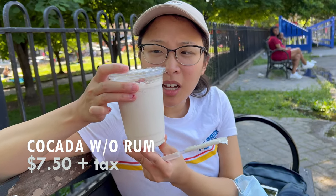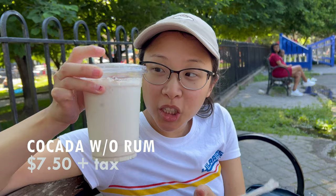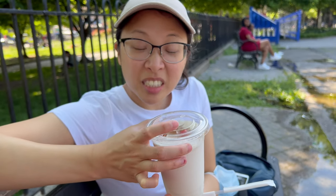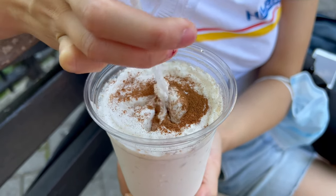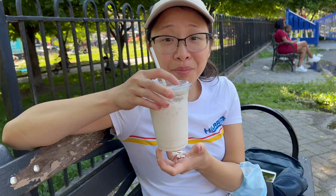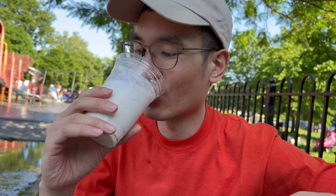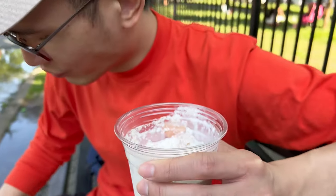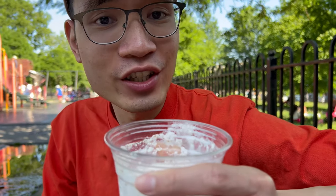Here we have the cocada, which is the coconut milkshake. We put a little cherry on top, the maraschino cherry, maybe cinnamon. There was a cherry in there. I just smushed it down. Now that's sweet. Very excited. I love milkshakes. I love coconut. But not cinnamon, so. It's not too sweet. You're right though, I don't really like the cinnamon. I somehow really taste the cherry.